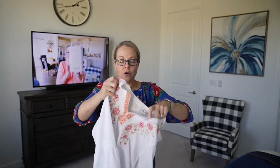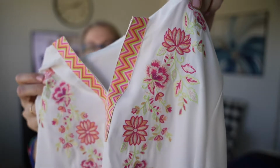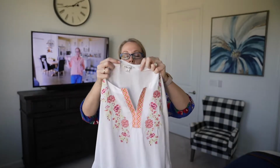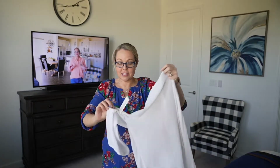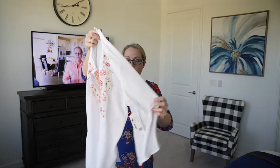So all right, the next top I have is this beautiful embroidered one. Check this out. Let me bring that in closer for you guys. Can you see that? Look at that embroidered print right over there. It has the split V-neck. Now, I was only able to get this in a size medium, so hopefully this will fit. It is the 3/4 inch sleeve right over here.